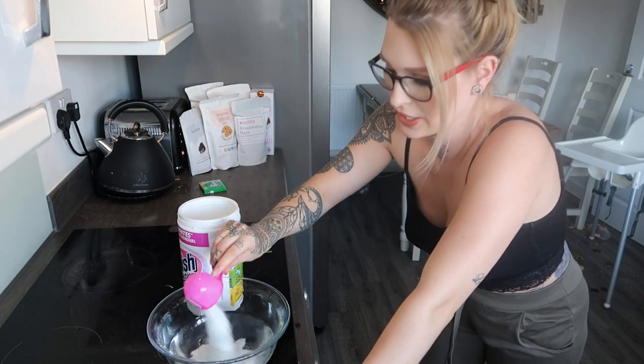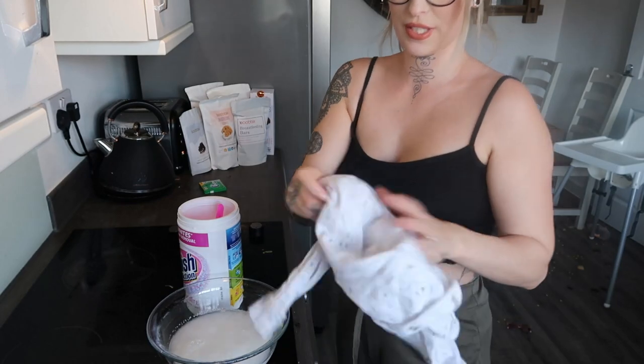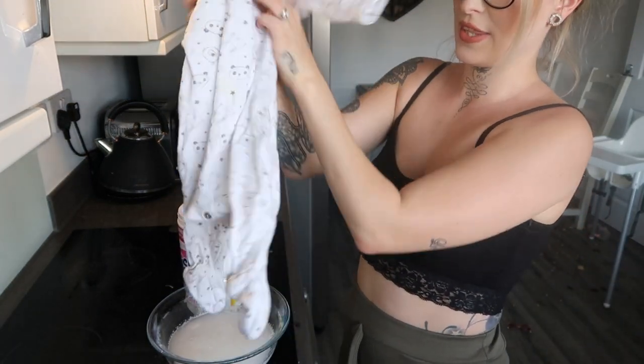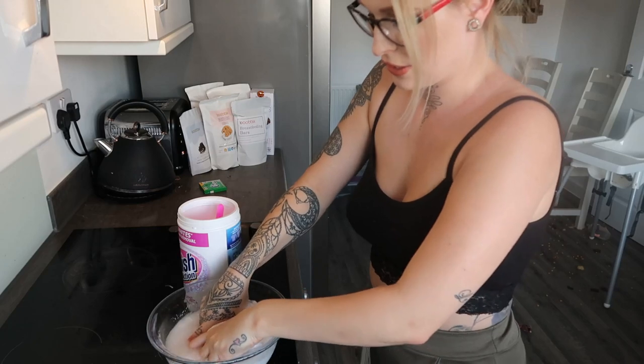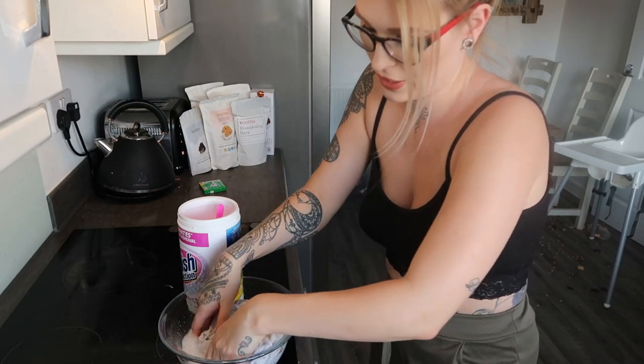So I'll probably add an entire scoop, and then I will add the items that have little stains on or things that I want to keep really white. This one has a little stain on the back. This isn't too bad, but it's got a little bit of a poop stain. So I'll soak that in there and I'll just mix it in like this to try and get all the granules all over it.